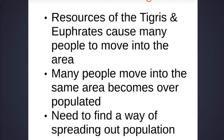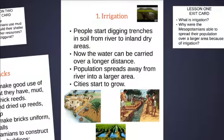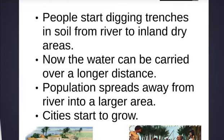But we see that there's violence, there's tension, there's fights that break out between people to get control of the banks of the river. So we need to find a way that we can spread out the population, not have everybody crowded into one spot, so people aren't sitting right on one another, all trying to get the soil, all trying to get the river, all trying to get the resources. How can we spread those resources further and further away from the banks of the river? The answer, as you know, is irrigation. That's how to do it.